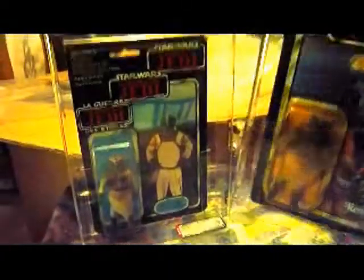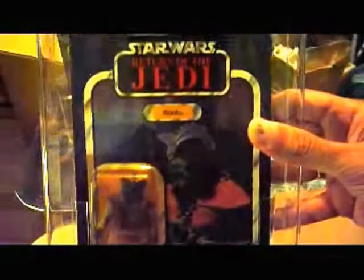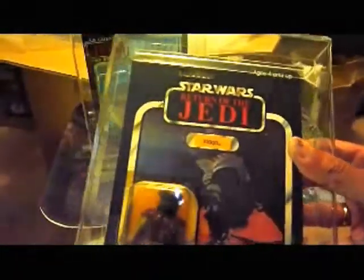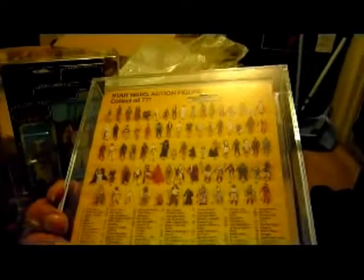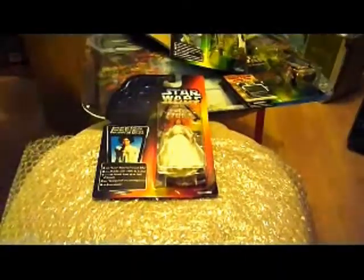And then here we've got a Klatoo on a 77 back US card. And you can see that the bubble's quite yellow. The card's quite nice. It has a little bit of sticker residue in the top corner, and on the back you can see it's a 77 back, which is a very common US card. So you're talking about an ungraded, carded example of this Klatoo on Palitoy Kenner card, starting from about 20 quid.